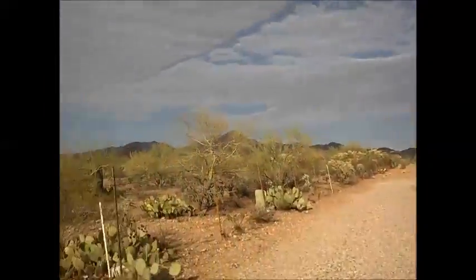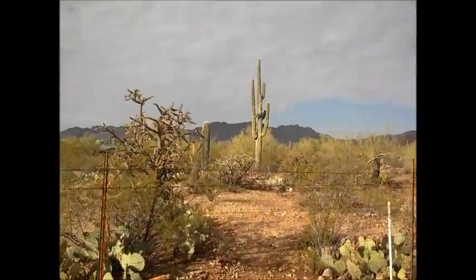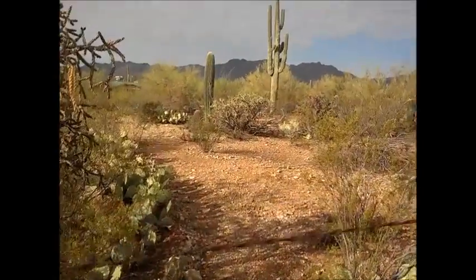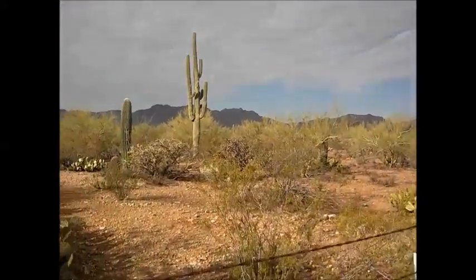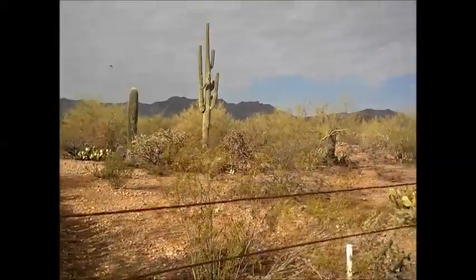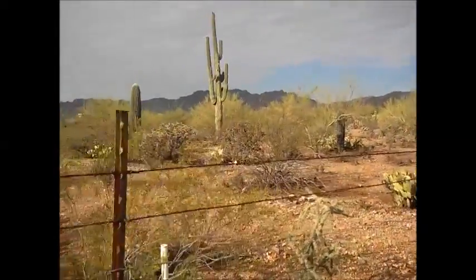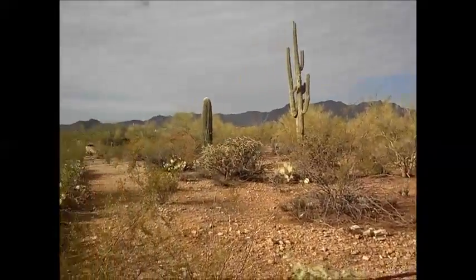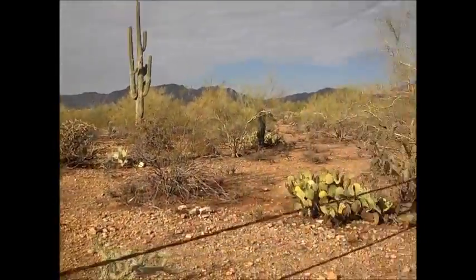Like, for instance, that big old saguaro cactus over there. That's that cactus with the big arms. That's what Arizona's kind of known for. That guy's probably about 30 feet tall. They start getting arms when they're about 40 years old. They live 200 or 300 years. There's another that doesn't have arms yet.